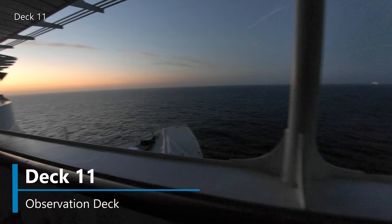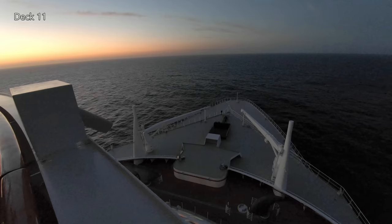In front of the Atlantic Room is the Deck 11 Observation Deck, which offers some of the most impressive views from high up on the Queen Mary 2. Check out these views.